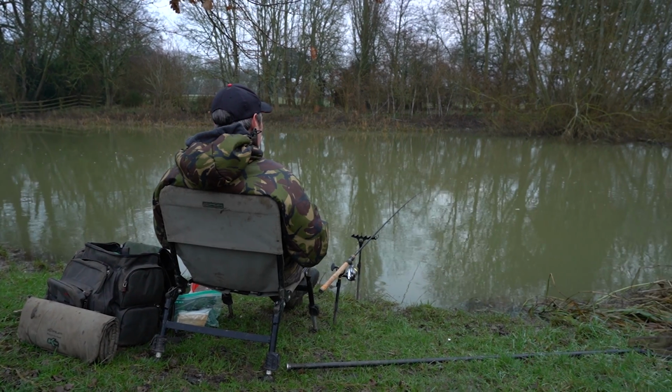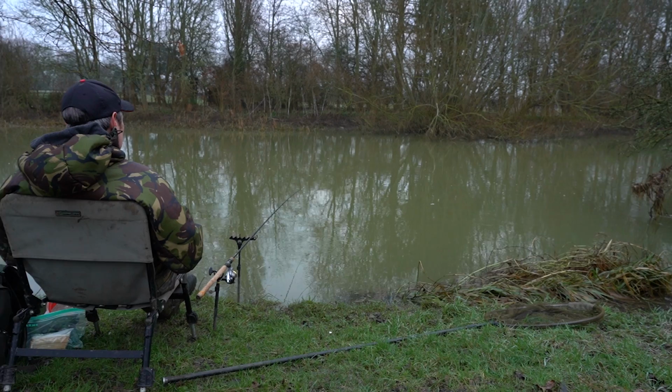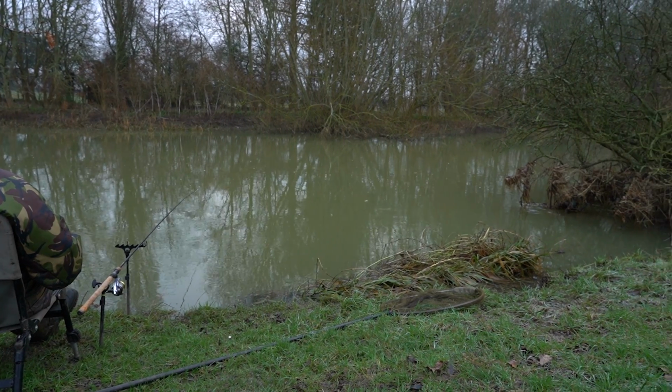But in the back of my mind, the very first swim that I'd fished when we'd got there that morning, a little overhanging tree not far from the car park, I definitely had a little rattle and a little inquiry in that swim. I thought it might have been crayfish in the morning, but looking back, I thought I'd better drop back in that swim and be a little bit more alert and be prepared to strike the smallest of bites if they happened.